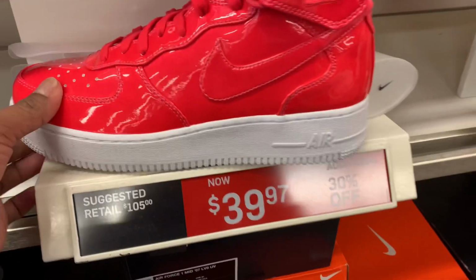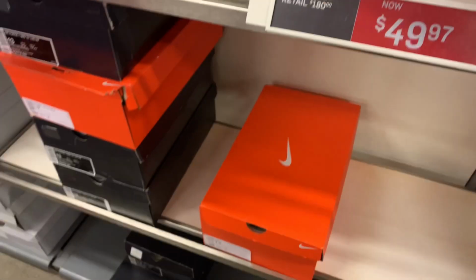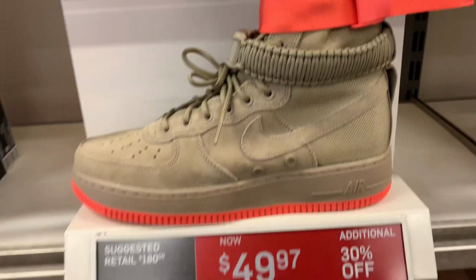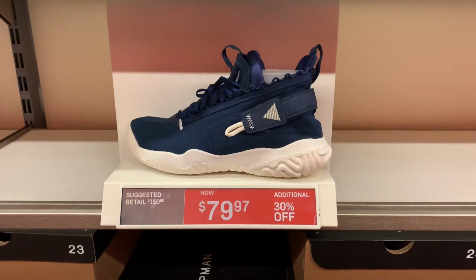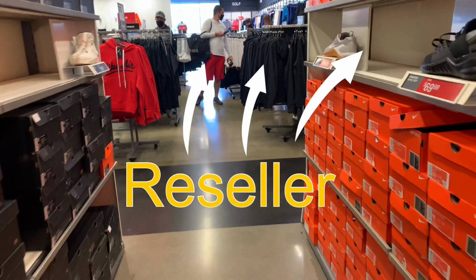All right, this is one that the resellers are going through, $39.97 with the 30%, so that's really cheap, and an additional $49.97 with the 30, and these boots as well. So that's why we are getting this one. And as you can see right there, we got all the piles and ready to go. $79.97 and this Jordan Proto React with 30% and a different colorway, and $69.97 with the Jordan. Ooh, more resellers, 1, 2, and 3 right there.